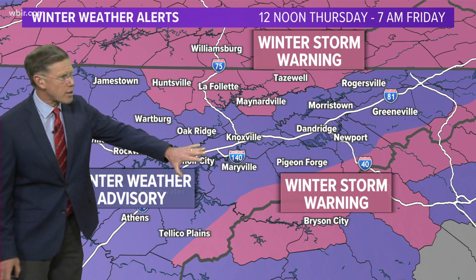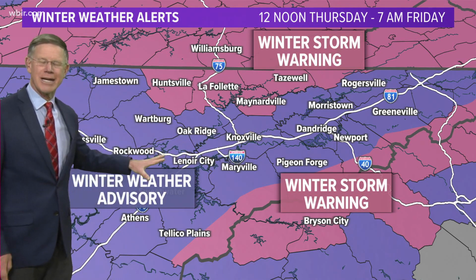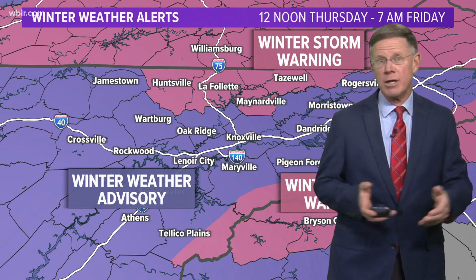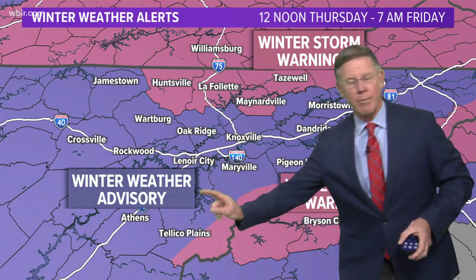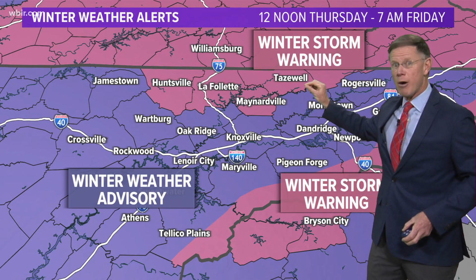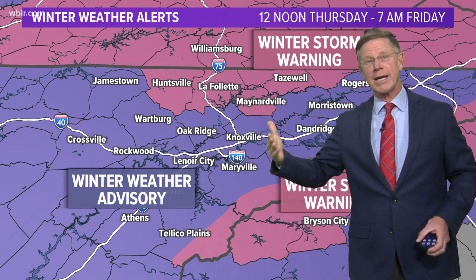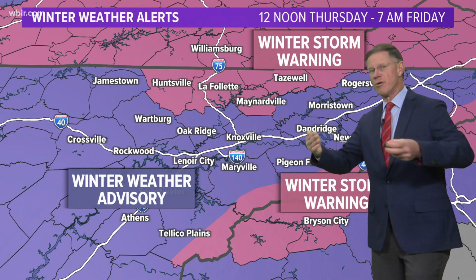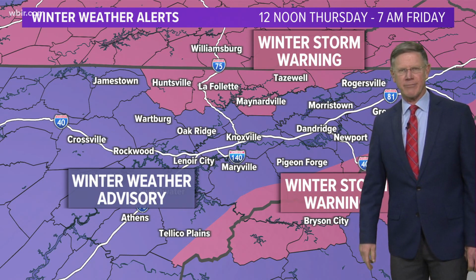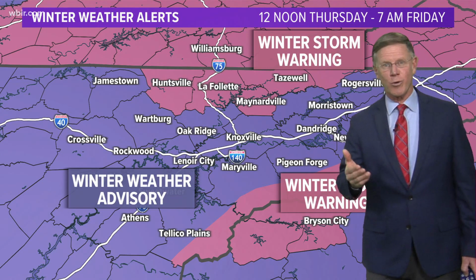Here's the official winter weather advisory and the alerts for much of East Tennessee. In the advisory area, a general and broad 1 to 3 inches is expected, at least possible. Again, 1 to 3 inches, lower amounts further south, higher amounts to the north. Winter storm warning for higher snowfall amounts. That's the difference between an advisory and a warning. A warning has higher amounts versus a little bit more of a severe threat level, if you will, compared to an advisory. However, impacts will be widespread all over because of the cold ground and the cold air.